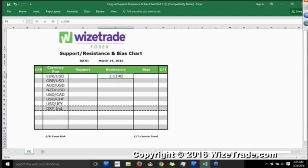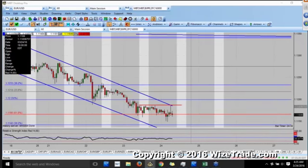Let's think this through. If we break 111.90 today, I'm going to ask you this quick question: where do you guys think we're going? Break 111.90, where do you think we're going, at minimum? I'm drinking my coffee while you guys are contemplating pushing the button on your keyboard. Michael said 111.91. Damn it, you got it.